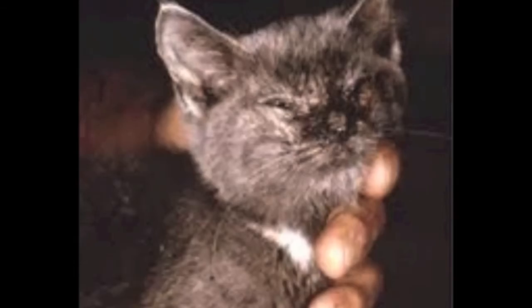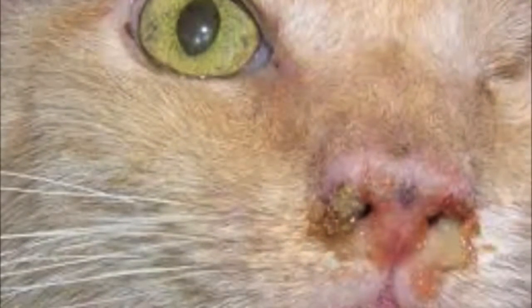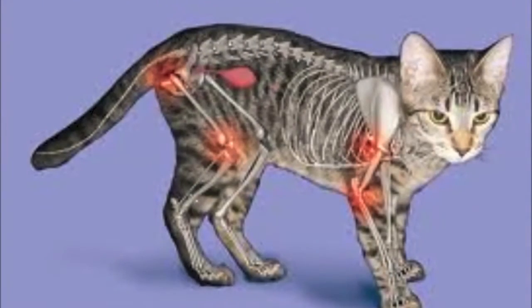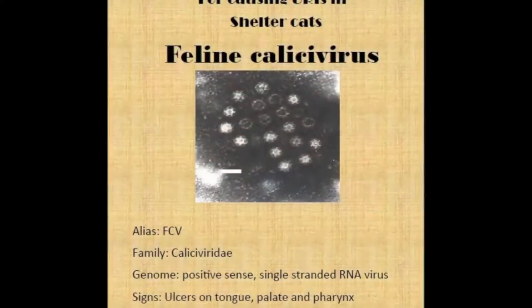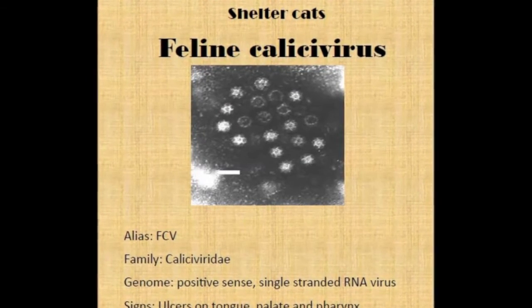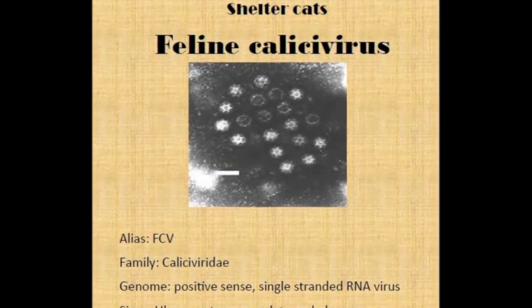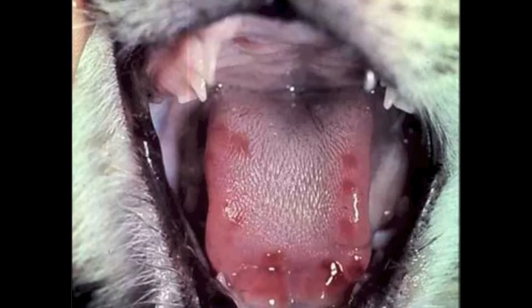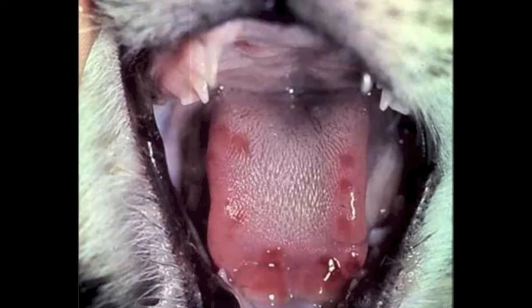But I wouldn't trust this gram-negative bacterium alone with your cat, as it has been known to cause conjunctivitis, rhinitis, and arthritis. Feline calicivirus is immediately infectious as a positive-sense single-stranded RNA virus and our second most wanted fugitive. It has been linked to ulcers on the tongue, palate, and pharynx of unsuspecting cats.